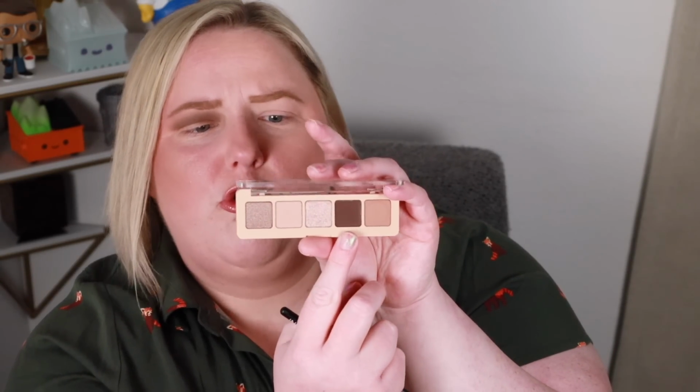So I'm going to go into the shade Balance, and we're going to gently kind of put that in the outer corner and then massage that into the crease. There is a little bit of fallout with that shade, but like, yeah, it's all right. Not the end of the world. So I want to go in with a clean, fluffy brush. It just looks a little muddy and I don't know, kind of more gray, which is kind of weird.